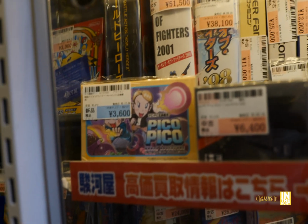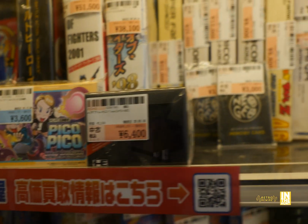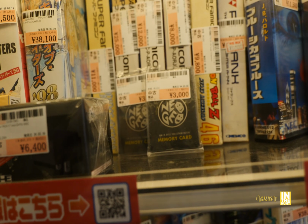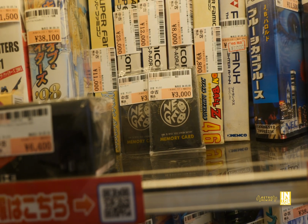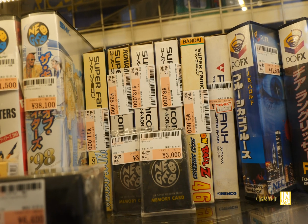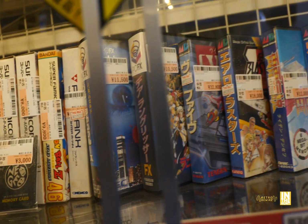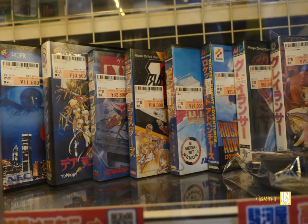We got Pico Pico for the Famicom coming in at 3,600 yen. And I think that's like a newer release, but we have a couple of memory cards for the Neo Geo coming in at 3,000. And then behind that, we have some Super Famicom titles and probably some heavy hitters like Prince of Persia there. And then we got the Mega Drive goodness.